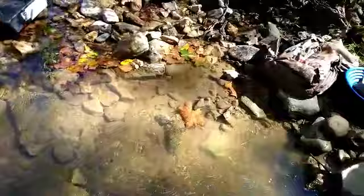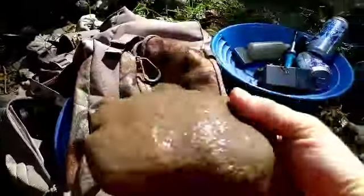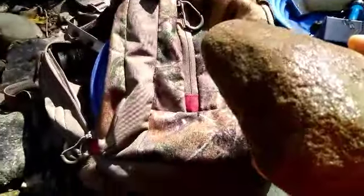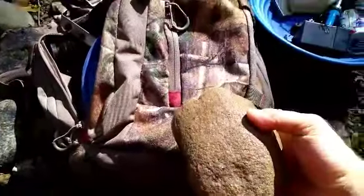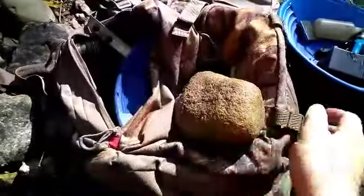Let's see if the camera picked this up. I don't know if you can see all the red. It's all garnets. There's a few decent sized ones in there. I'm gonna get back at it.